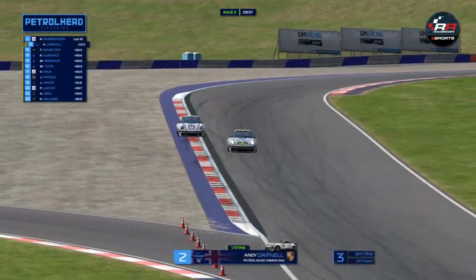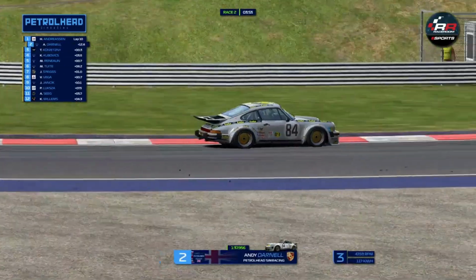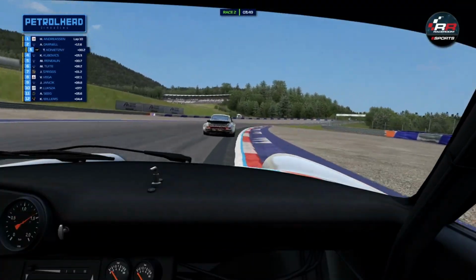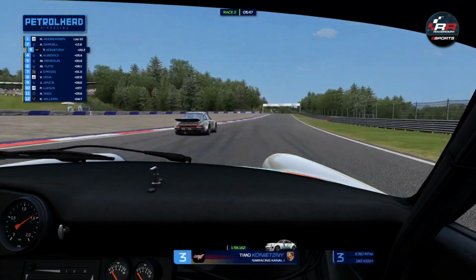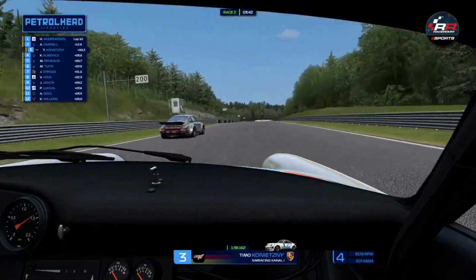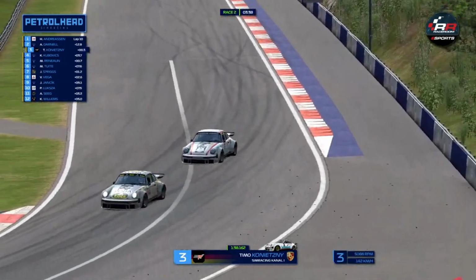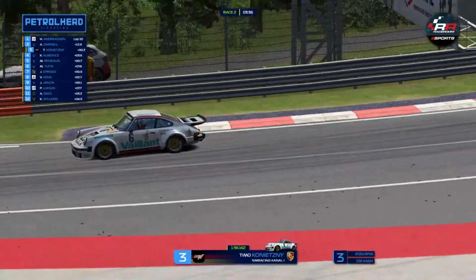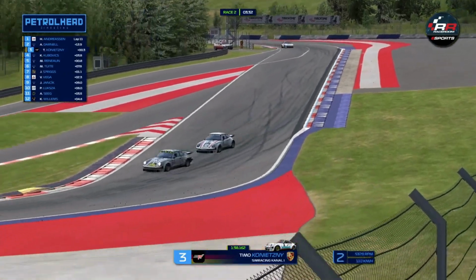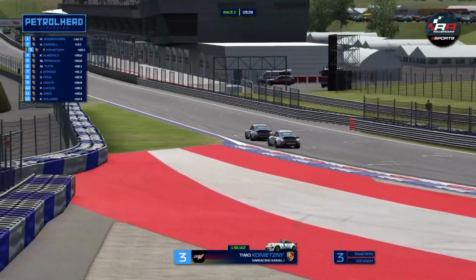Oh, and Timo has gone wide. Andy Darnell back around him again. Timo must be as frustrated as he could be. Probably kicking himself right now after making another mistake. He had that second position kind of sewn up there, but obviously Andy Darnell is not going to give up. And here they go. We got 3 more minutes of this fighting action.